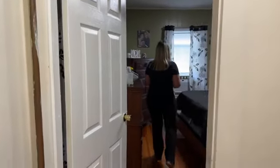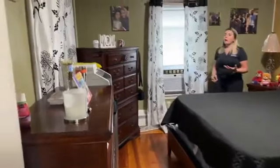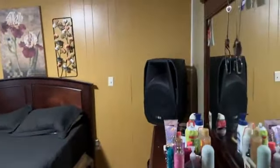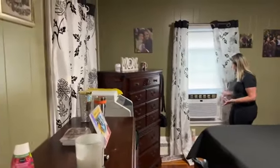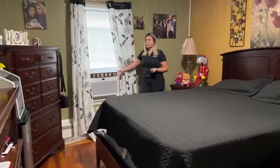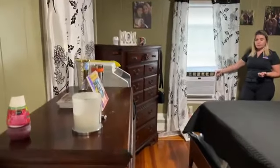So, here we have this extra room. It's being called a bedroom. So, this is a bedroom, okay? And this is spacious. As you can see, she has lots of furniture. So, we have this AC. It's a window AC in this house, okay? So, we have this nice brand new AC right here.